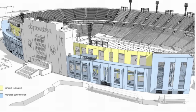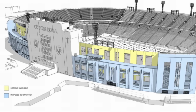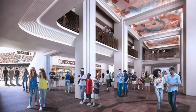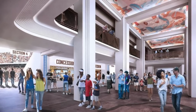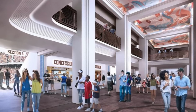The Cotton Bowl is very old, very out of date. This is a much needed renovation. Although just looking at it, I don't think the renovation looks all that great. It's hard with the Cotton Bowl because there's not a big incentive to fund it. This project is supposed to cost around $140 million. The Cotton Bowl has no true tenant. It's best known for, at this point, hosting the Texas-Oklahoma rivalry game every year.